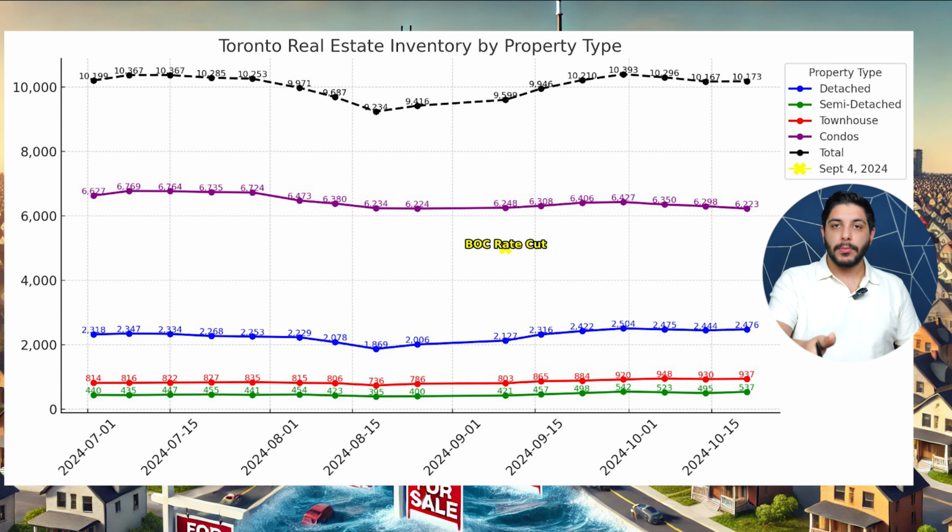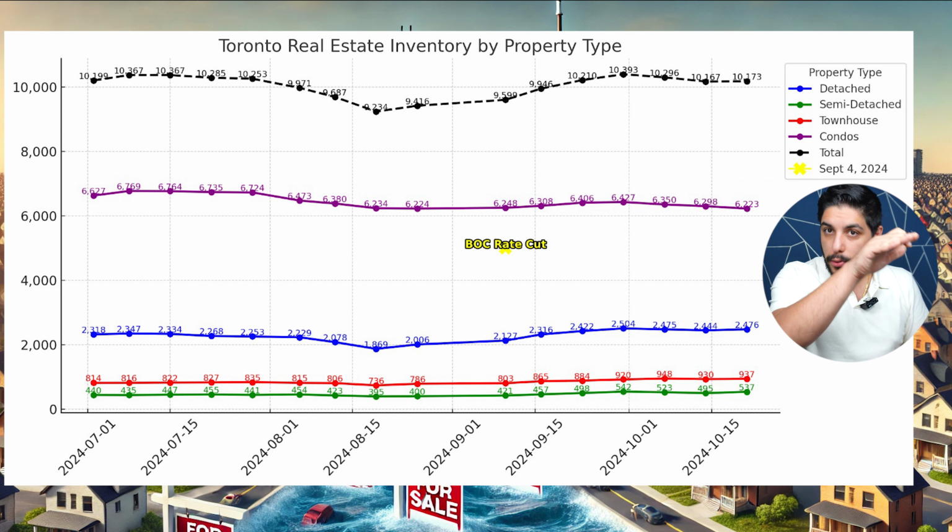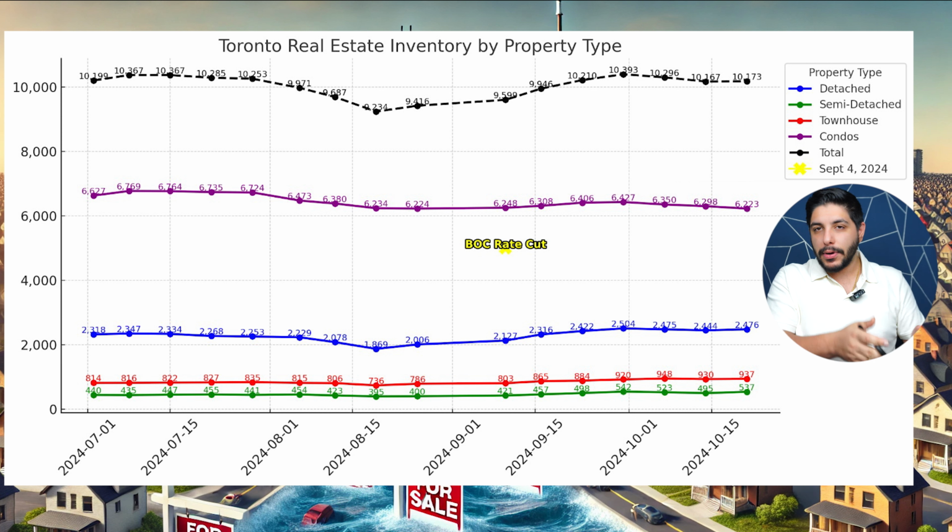Now, this is being recorded on October 22nd. The day after this video, the day you're probably watching this video, there's going to be another interest rate cut announced by the Bank of Canada. But at the time of recording of this video, the most recent interest rate cut, as denoted on this graph, I put it in yellow, September 4th. That point in time, that is the most recent interest rate cut, and we see the market recover to the tune of 10% after that cut.